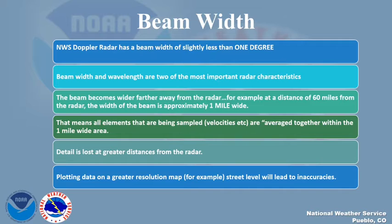So even though there might be some differences within that mile, it's going to be averaged together to give us an idea what the average is out there. And as I alluded to earlier, the farther out it is, the more and more detail is lost as we go farther out from the radar. And plotting the data on a greater resolution map, like a street level map, will lead to inaccuracies in what's actually happening at the ground because of that distance from the radar. So that is why we typically don't show that particular product.